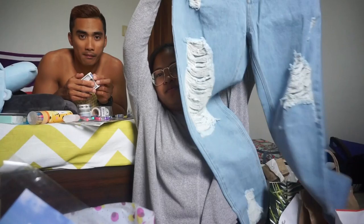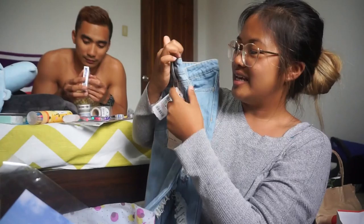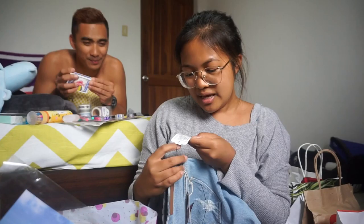These are like boyfriend type pants, but they actually fit tighter than boyfriend pants. I got it in size 28. I'm big. But it looks like that. The bottoms look like this. It's frayed. And this is the back. Is that pasalubong? No, it's for me, bruh. For yourself? And this one was 999 pesos, which is about $20.